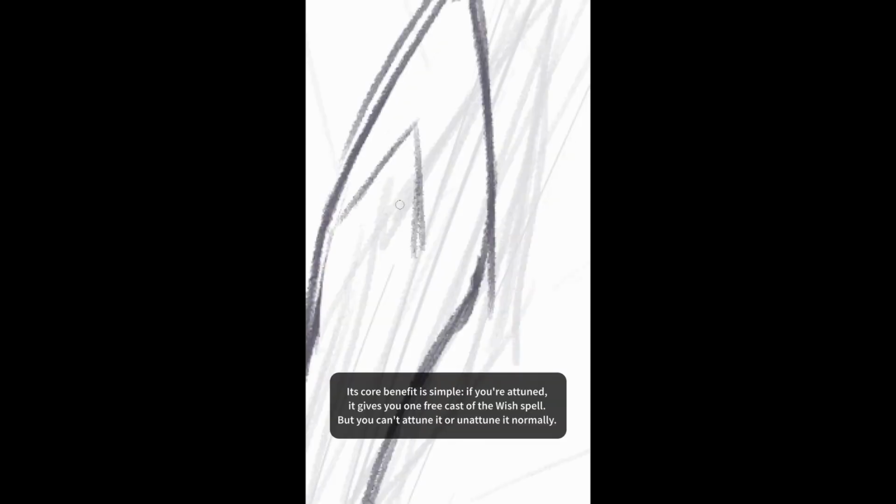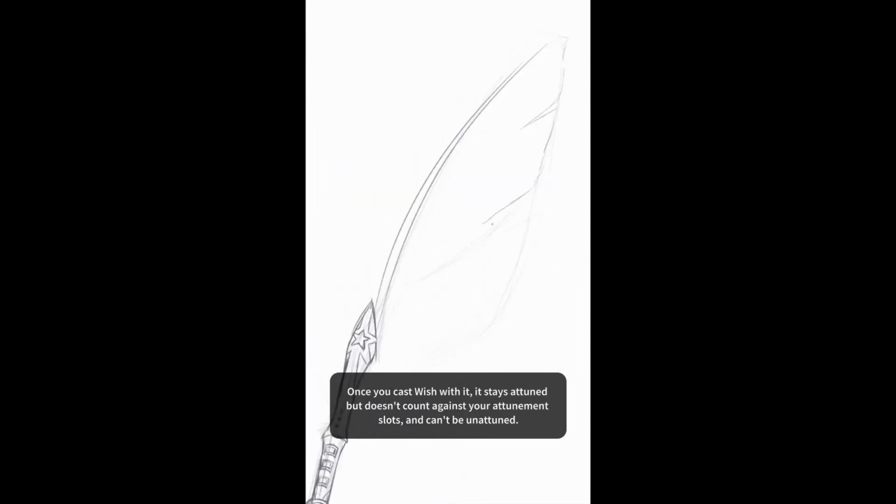Here's a legendary magic item for D&D, the Quill of Democracy. Its core benefit is simple. If you're attuned, it gives you 1 free cast of the Wish spell, but you can't attune it or unattune it normally. Once you cast Wish with it, it stays attuned to you, but doesn't count against your attunement slots, and it can't be unattuned.